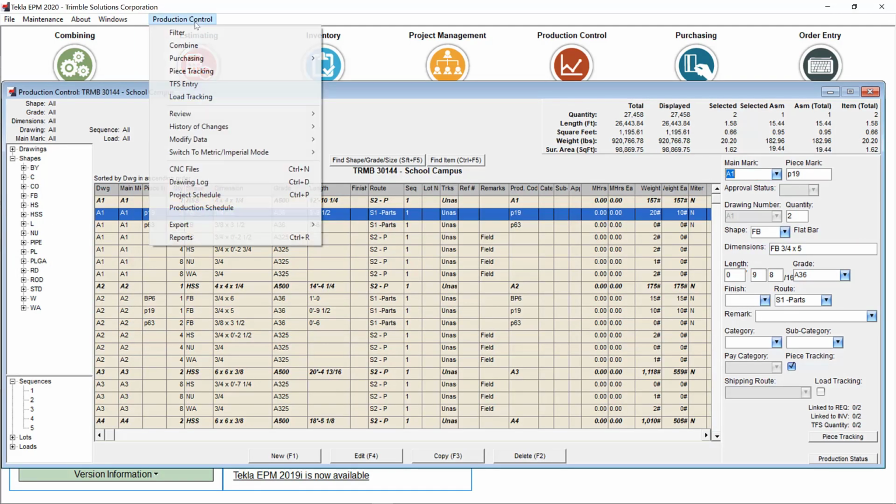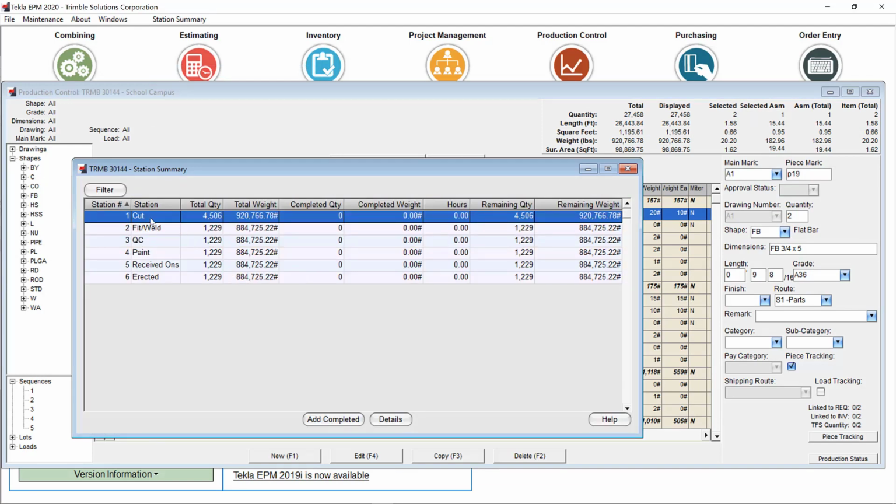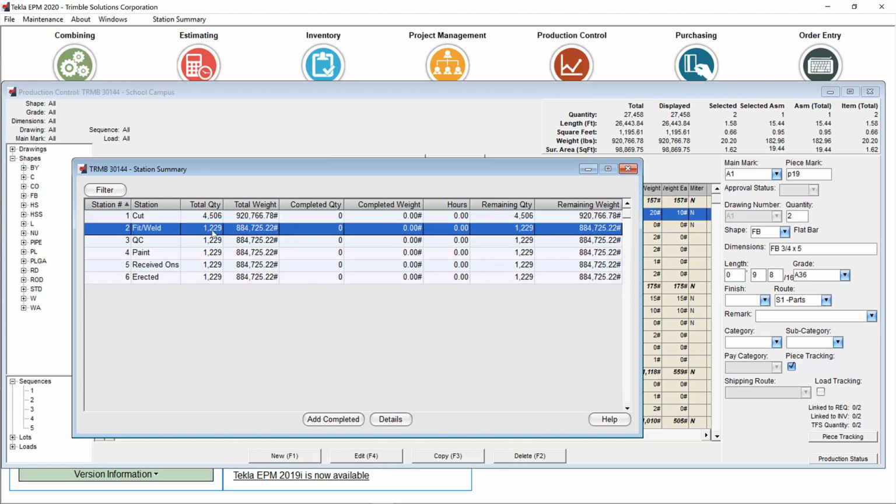In previous versions, when we would go to piece tracking, if you were tracking in this way, the cut station would have the correct weight because all pieces were represented, so the total number of parts plus the total weight. However, when you separated out the assemblies, you would only be tracking the weight of the mainline assembly. And this is only for people who are doing part tracking. So they would have to do different reporting to make these two methods match up.